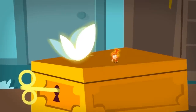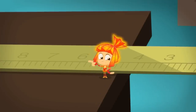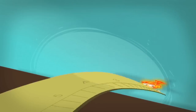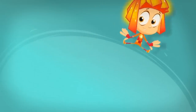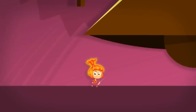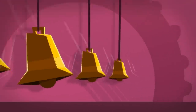Do you want to know how the higher and lower sounds come out? Put a regular ruler over the edge of a table. Hold down one end of the ruler and pluck the other. The shorter you make the end hanging off the table, the higher the sound will be. The teeth inside of a music box work the same way. And bells work the same way, too. The smaller the bell, the higher it rings.